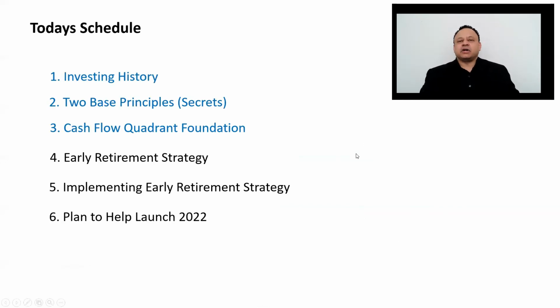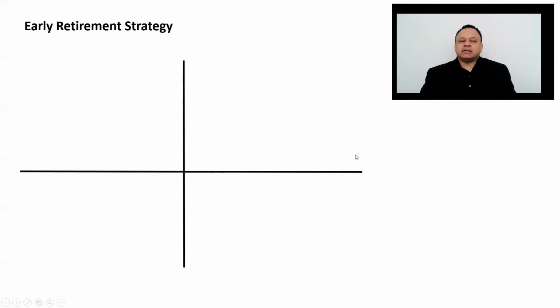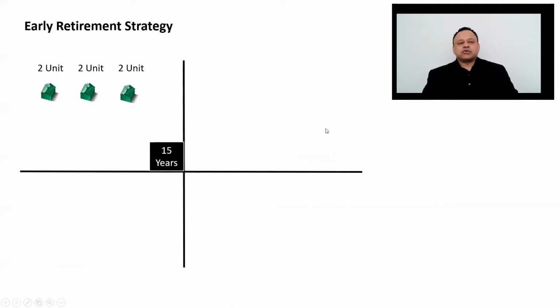And now let's tie this all into the real estate. And this is how it looks. Let's say you have 3 houses, and they're all 2 units. So you have 6 houses, you have 6 tenants. That would take about 15 years for you to get to retirement. Okay, you can double that and have 6 houses or even 9 houses, and you'll get there a little bit sooner than 15 years. But here's the problem.